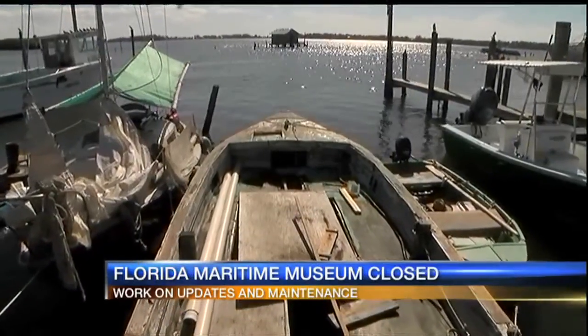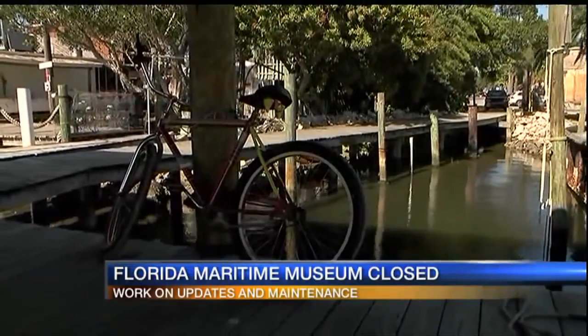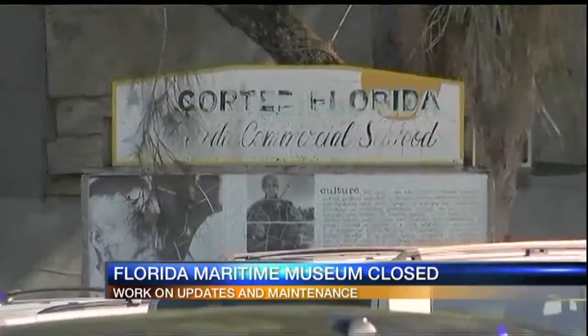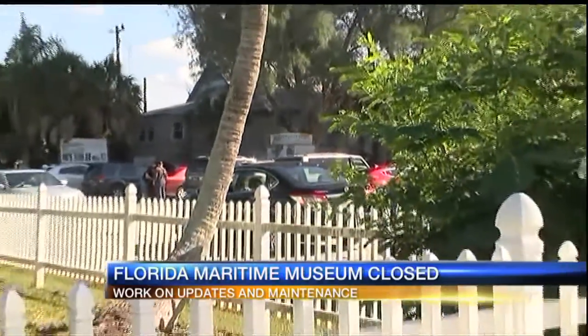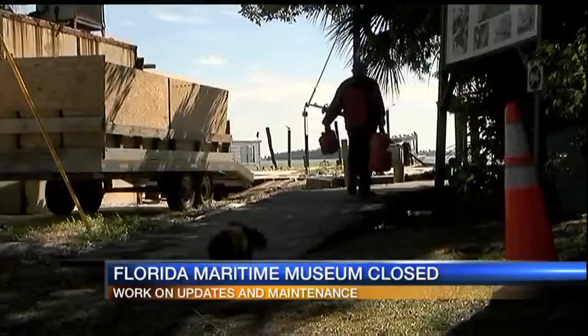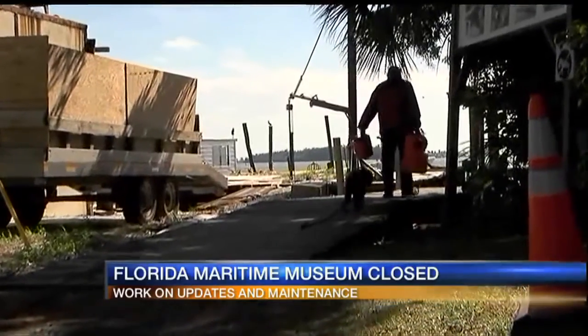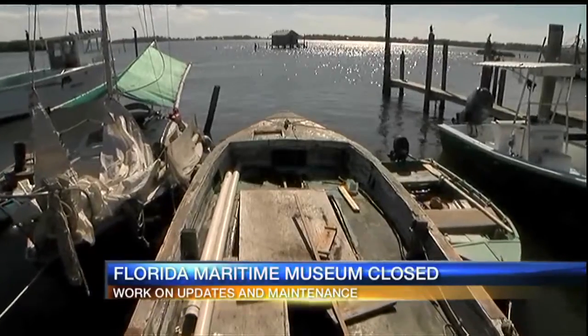Florida Maritime Museum is closed for the next month. Staff members and volunteers are beginning to work on general maintenance and updates to the Cortez Museum. A new exhibit will open this fall called Shipwrecks, Legend and Lore. New educational programs, classes, and performances will also be added. The museum in Cortez will reopen on Tuesday, September 13th.